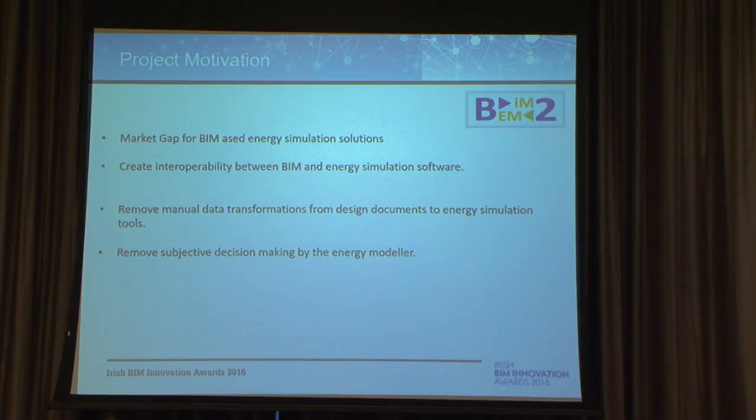And those types of tools are developed by academic institutions such as the Lawrence Berkeley National Lab. I was part of the team that developed a project similar to this when I was in the US. And that particular tool is just very sensitive to inputs. And in the real world, the high quality inputs that are required just simply are not available today. So it's a distinct market gap that Zutec wanted to exploit and pursue.